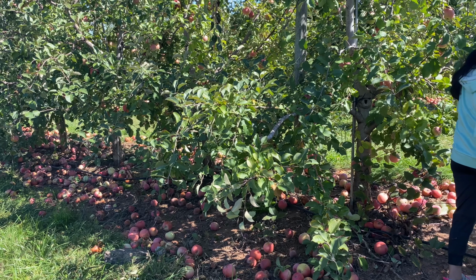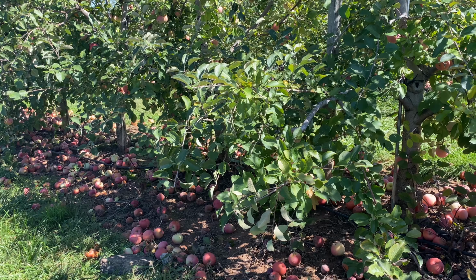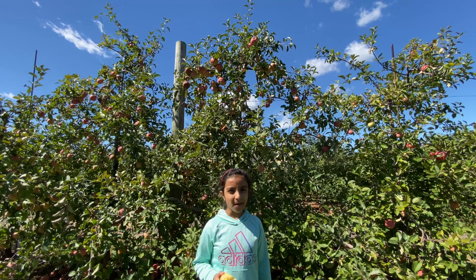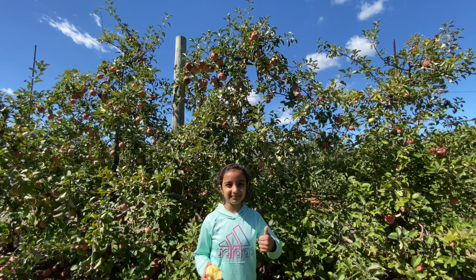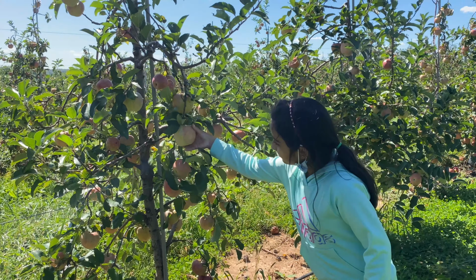These apple trees are not too big. Most apples are on the low level or the medium level on the tree, so we can easily pluck it by standing on the ground. Sometimes we need to climb the tree a few steps so we could pluck the apples on the top.